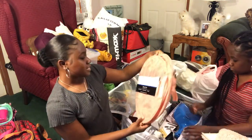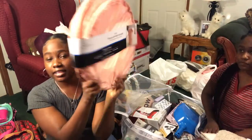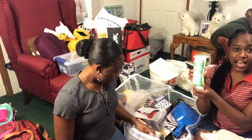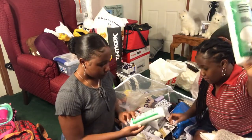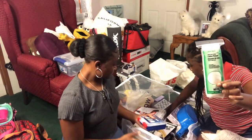Then next I have this spiral pop-up laundry hamper, because we are going to have to do laundry in college. We're going to be there for about 3 months, so we did get this. I have a different one than her, but yeah. Then we have these cotton rounds. This is a lot of random stuff, but I bought two packs of these because I do have this little organizer in here that I'm gonna throw them in.